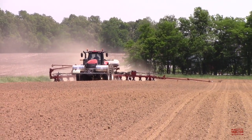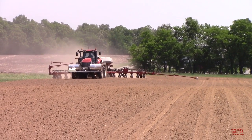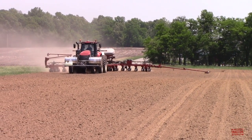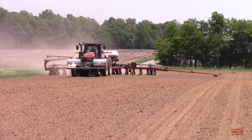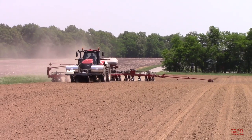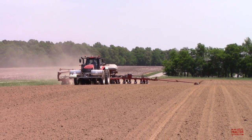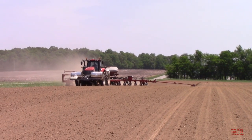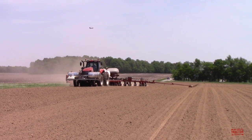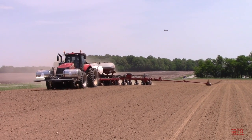These large fixed-frame row crop tractors are a perfect match for these 40-foot-wide Case IH early riser planters, which are equipped with speed tubes and have the capability of running up to 10 miles per hour across the field. The hydraulics and the weight of these planters are a good match for a big tractor like these Magnums. Both of these Magnum tractors are fitted with chrome ChemFarm saddle tanks. These silver tanks fitted on the front of the tractors each carry 250 gallons of starter fertilizer, allowing each tractor a capacity of 500 gallons.